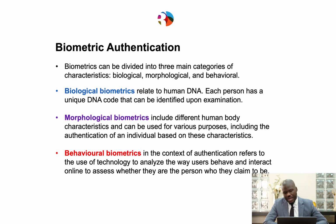The final bit of biometric authentication you could use is behavioral biometrics. So behavioral biometrics basically continuously looks at what the user is doing, analyzes the way the user behaves, analyzes the way the user talks and interacts with the credit union to determine if they are who they say they are. There are many ways we can apply all of this.